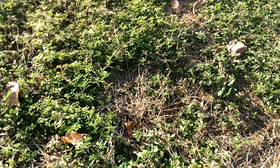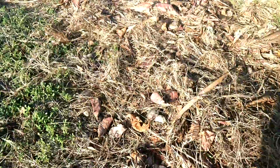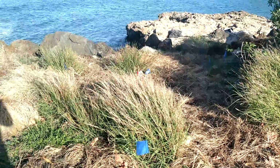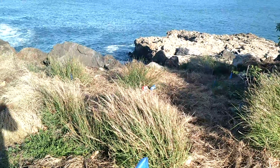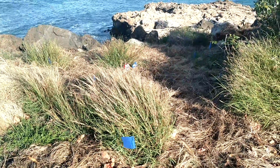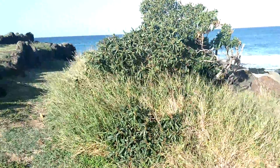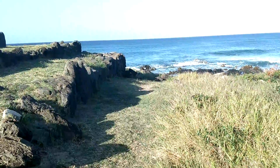This is all native Hawaiian stuff too right here. And these grasses evidently are. I'm not sure. Yeah, they are. See the little blue marker. Everybody down there sleeping. So you can go down here below the Heiau.